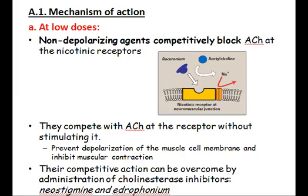Their competitive action can also be overcome by using other drugs of the cholinesterase inhibitor type, such as neostigmine and edrophonium. It is usually known that anesthesiologists employ this strategy to shorten the duration of the neuromuscular blockade.